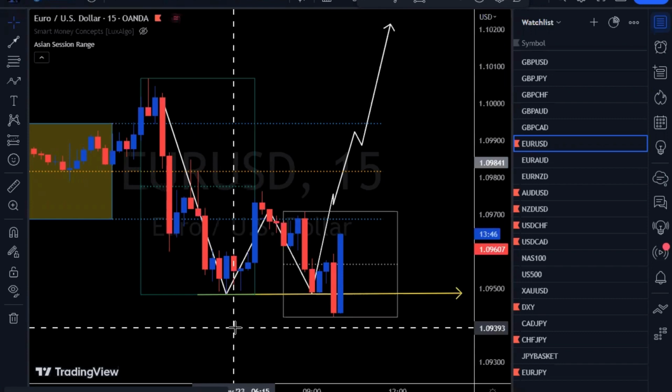Candle. I don't know how far that candle is going to close.